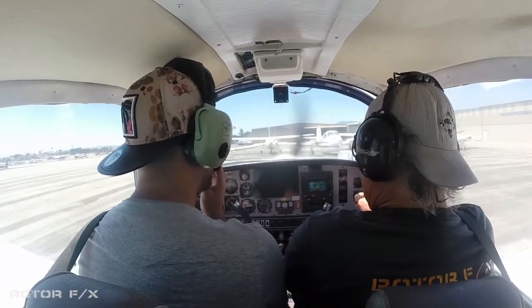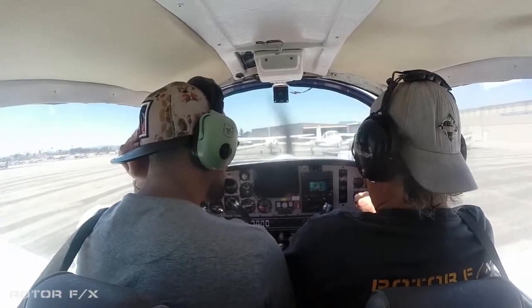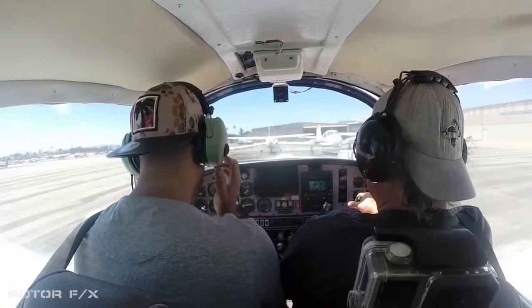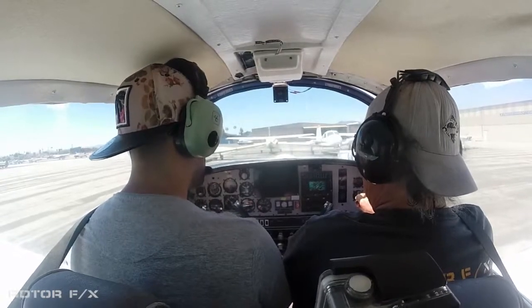Taxi for takeoff. Whiteman ground, Grumman 882 Foxtrot at ROTOR F with information, Foxtrot. Taxi for takeoff. Grumman 882 Foxtrot, Whiteman ground, runway 12, taxi by Alpha. Runway 12, taxi by Alpha, 882 Foxtrot.